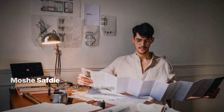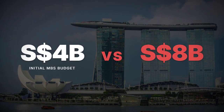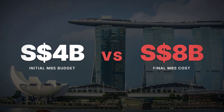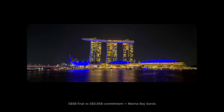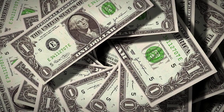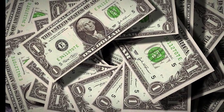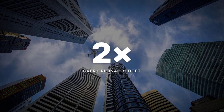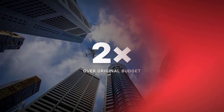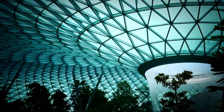Moshe Safdie, who designed both Jewel and Marina Bay Sands, built the second of those projects, Marina Bay Sands, at a final cost of $8 billion against an initial commitment of $3.85 billion. The architect responsible for Singapore's two most structurally ambitious billion-dollar projects delivered the first one at more than double its original budget. The question of whether Jewel's long-term maintenance budget was set with that precedent in mind has not been answered in any published disclosure.